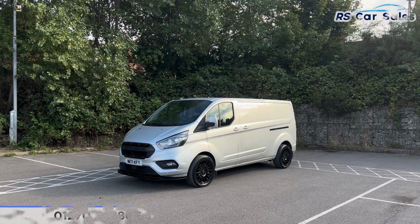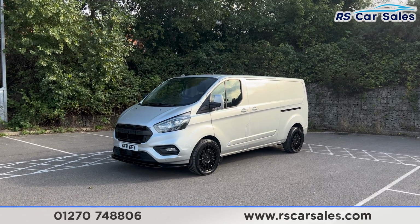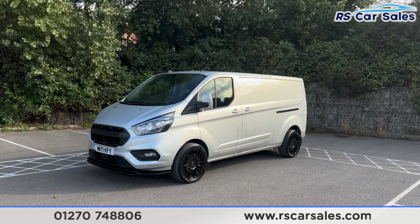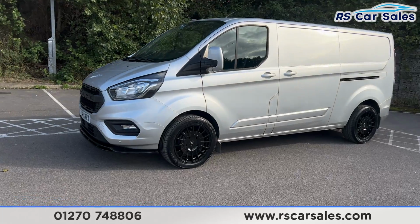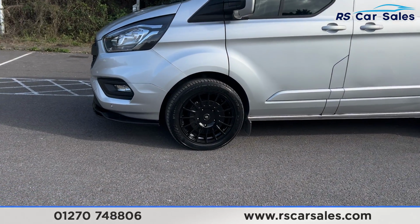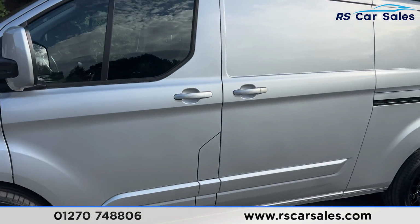Here we have a 71 plate Ford Transit Custom 300 Limited Eco Blue. Now this vehicle comes with the Moon Dust silver exterior paintwork. We do have the 18-inch alloy wheels finished in gloss black and all in excellent condition and unmarked. We also have the colour coded door handles.